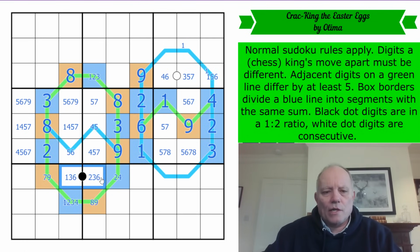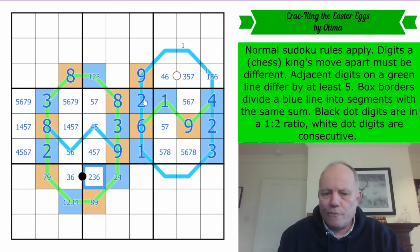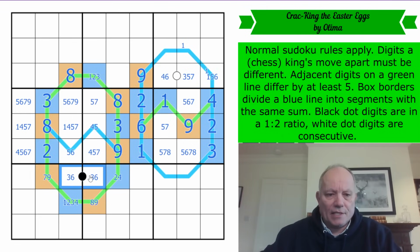Right, if that was 1-2 there, this would be 4. What's the even digit on here? We know it's not 6 because this cell can't be 3 or 6. We've worked that out. It also then, if this is 1, 2, 4, remember, it couldn't be 8 because that would need another 1 in the row. So this is not a 1-2 pair. This is definitely a 3-6 pair.